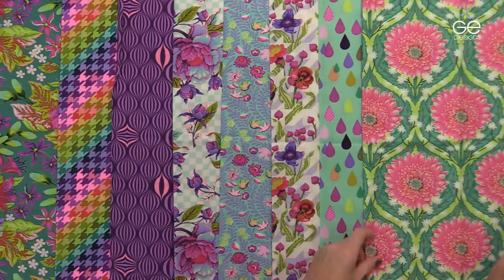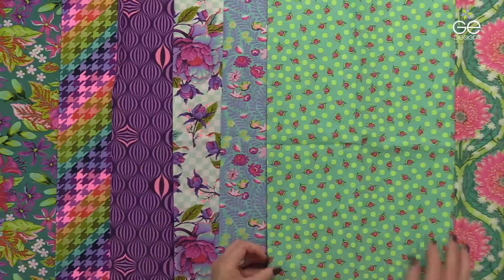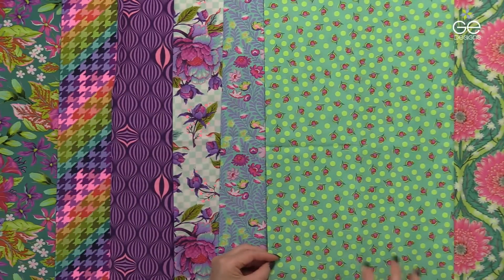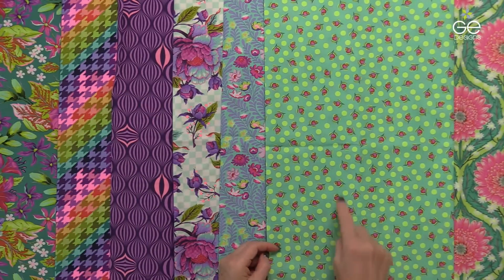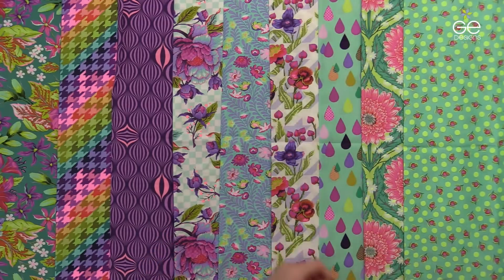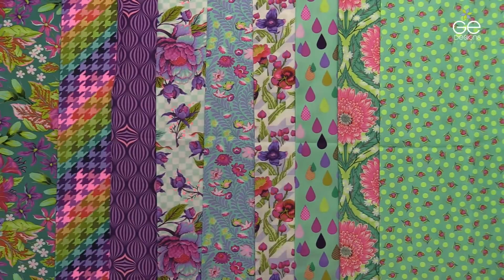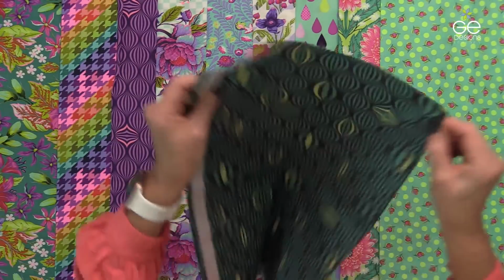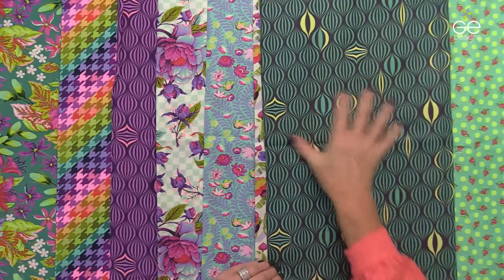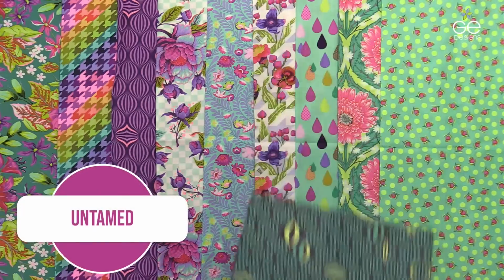Got a couple more. This is more here on the greener side. We have a polka dot, small floral, lovely, a little bit of regular polka dot. I love that the flowers are creating that polka dot. And then, last but not least, we have another one of the cat eye in the teal greens with a little bit of lime. So really cool. I really love this print.